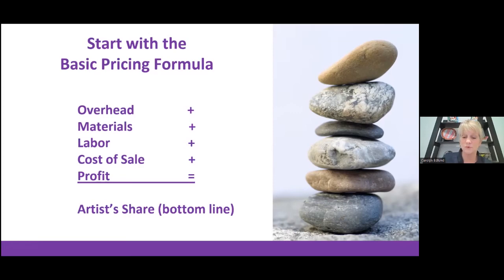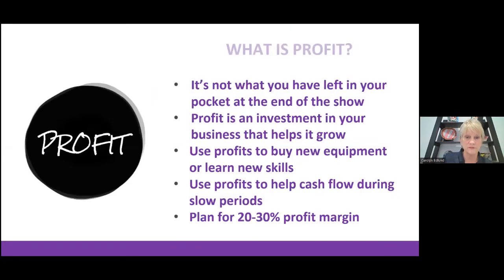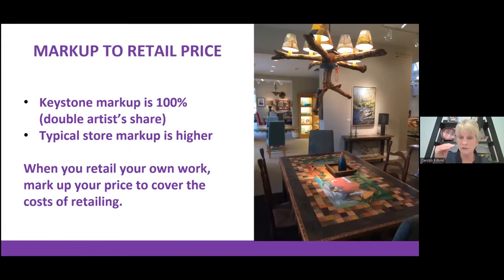So let's go scroll through to where we were in the presentation again, and we were up to the profit margin. And then I want to look at the markup to retail price. Now, here's where we're going to split out whether you are consigning or wholesaling, or whether you are selling to the public yourself. Remember, I told you we build a profit in so that you were making money regardless of how you sell. Well, the artist's share of the price is what you get when the gallery sells your work, and they're taking half. With your half, you know that you are profitable.